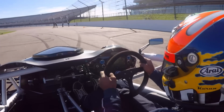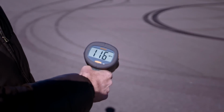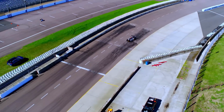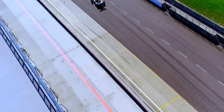But can the Atom go even faster? That's going to take some beating. It's so cool. So the Atom records an identical speed over run two. And by beating the Caterham, it's automatically through to the next round. The question is, which car will join it?